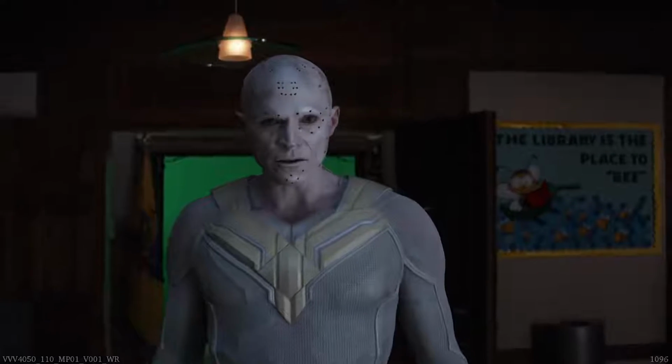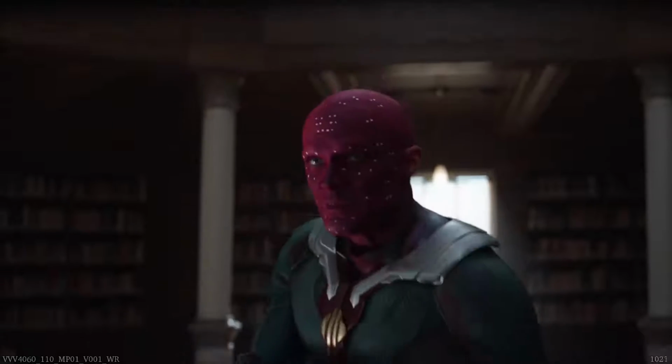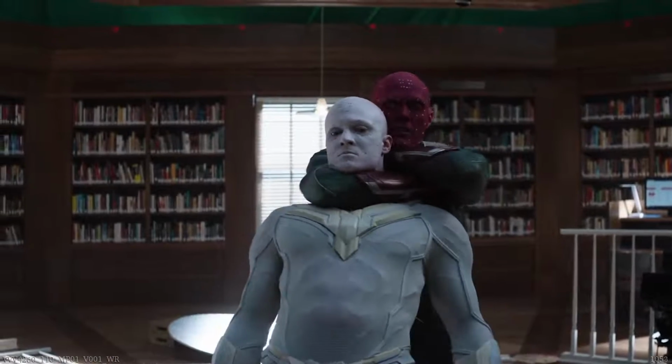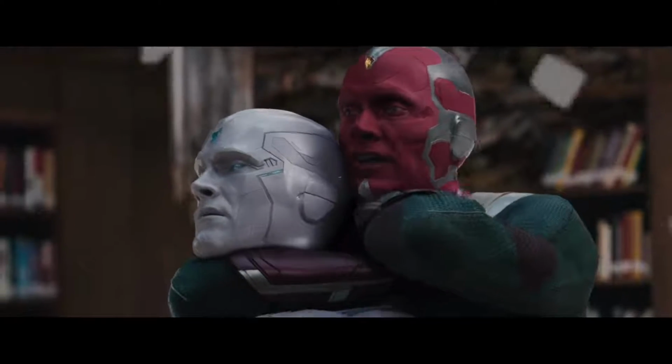So the interesting thing that comes with filming this kind of scene, you have two Visions, you have one Paul Bettany. How do you then shoot that scene to put it together in post? We shoot the scene twice. So we shot every scene with Paul as the hero, and then he would act opposite one of his stunt doubles, so that every performance is Paul.